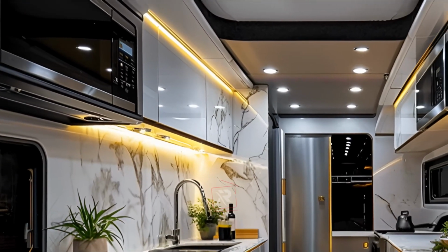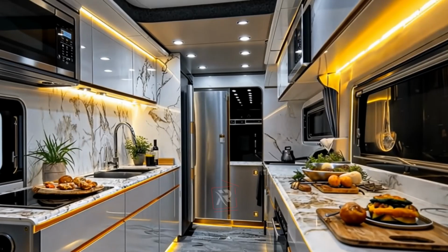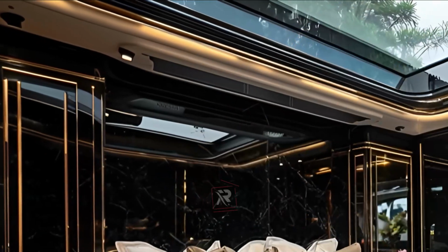Details and interior design. The motorhome's interior features sophisticated materials and a creative design. The open living area features polished metal accents, natural walnut wood, and hand-finished Napa leather. With 64 color ambient LED lights, you can create any mood.